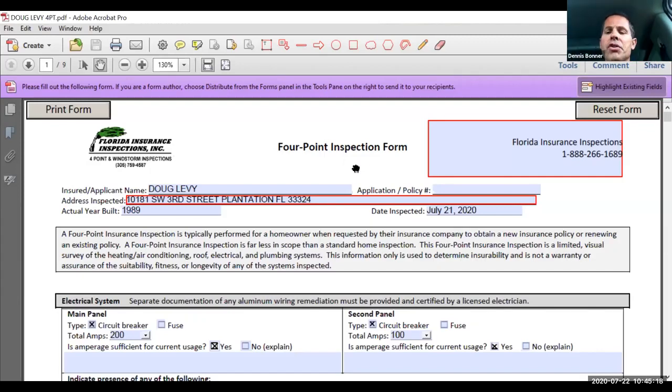But don't do any insurance fraud. You have to note double tabs. You have to note this. You have to note that. But just don't put more information than this form actually asks for. That's my best advice. Now, a home inspection is another thing.